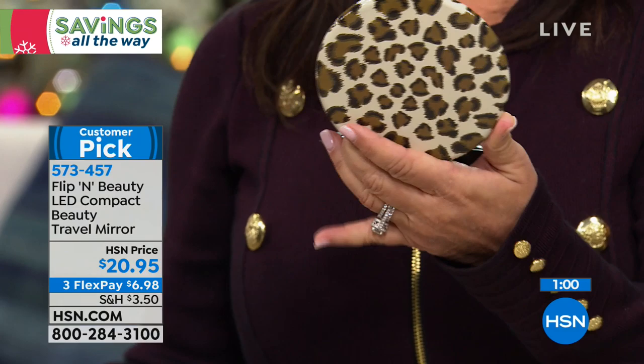Exactly, two mirrors. Can you imagine sitting at a dinner and pulling this out to put your lipstick on? This is very classy, to be able to open it up and have something as beautiful as this to put your lipstick on with.